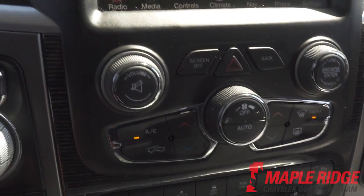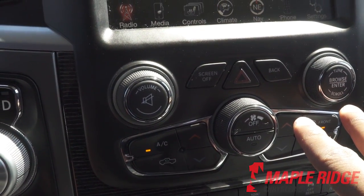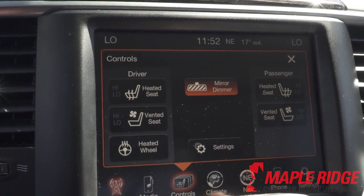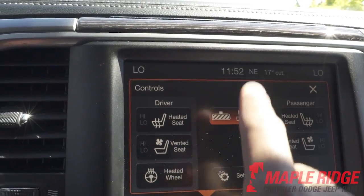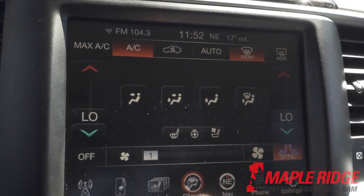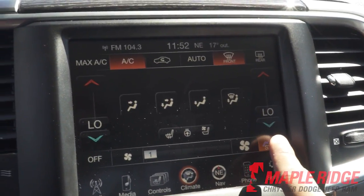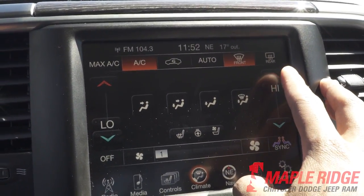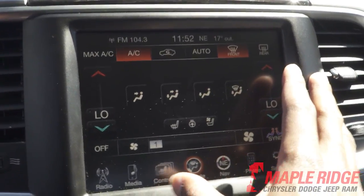Coming down below that, we have our other climate controls, as well as our climate controls in the screen. Like we also have heated wheels, our vented seats, our heated seats, our mirror dimmer. Both of the climate zones in the front can be adjusted separately, so they can be synced or separate. And so if the passenger is hot or cold, they can adjust differently based upon themselves.